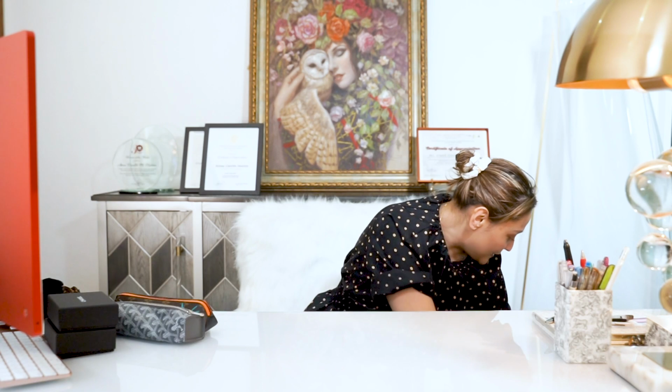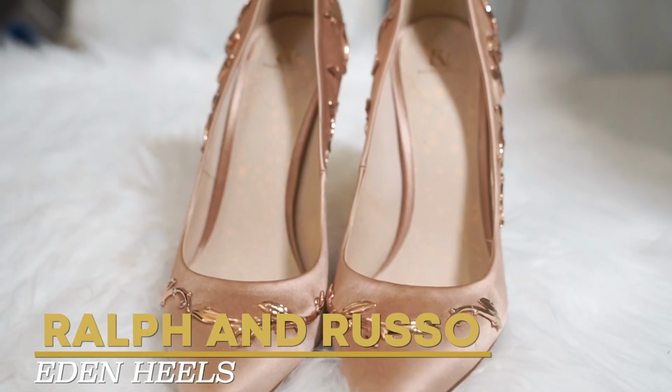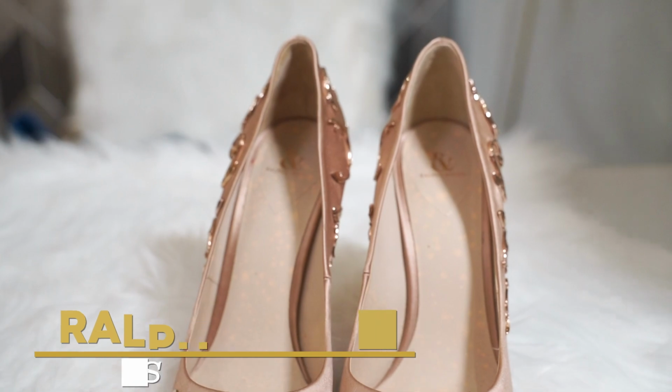Okay, and my most favorite. As I said, I have one brand that is super favorite, very meaningful and remarkable for me. This is a pair of Ralph and Russo. I really saved up for this before I was able to buy it. And I already have a few pairs of this. This pair actually helped me get to where I'm at, this brand.